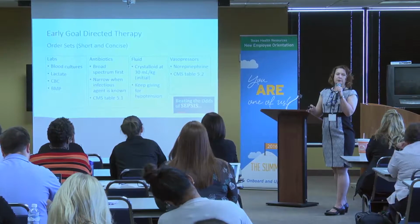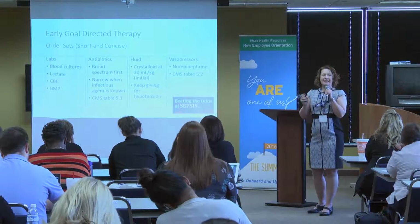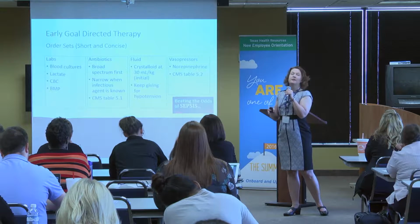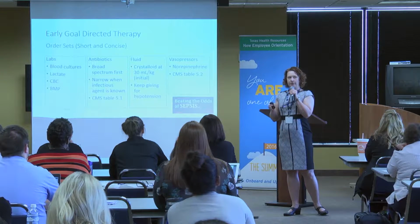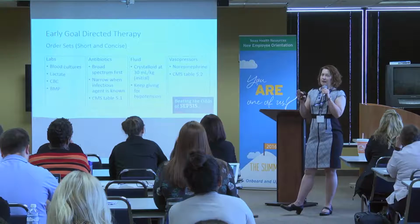Fluid, we keep hitting the fluid, imagine that. That 30 mils per kg is the initial bolus. You have to hit that mark for the initial bolus. That doesn't mean that's the only fluid you're giving. That means that for that first bolus, it has to be the 30 mils per kg. And if you do the math, that's over 2 liters of a bolus for the first thing that you're giving. And you're going to give all of it.